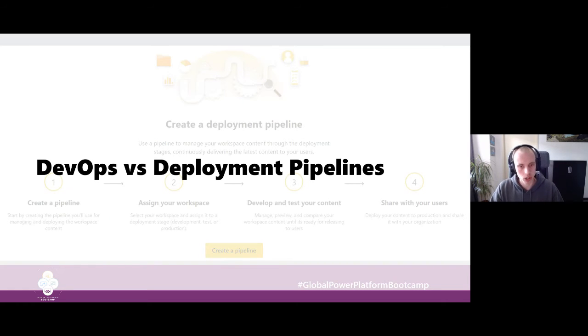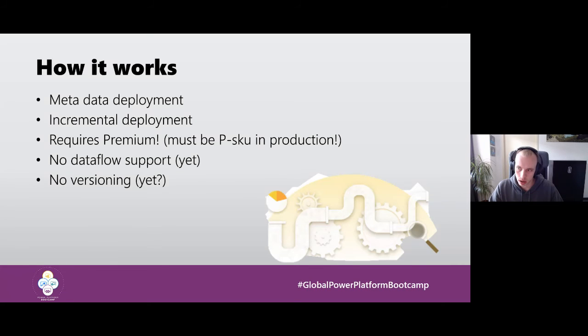But so far I told you a lot about Azure DevOps and how you can use Azure DevOps in order to do this. But we probably know that Microsoft released last year something called deployment pipelines. So how do these two relate together? Power BI deployment pipelines work slightly different than the version I just showed you in Azure DevOps.